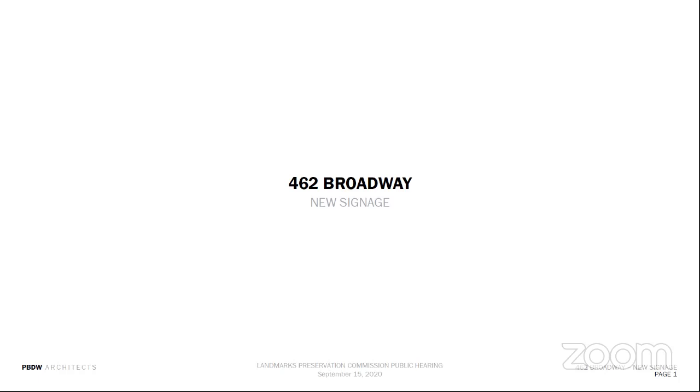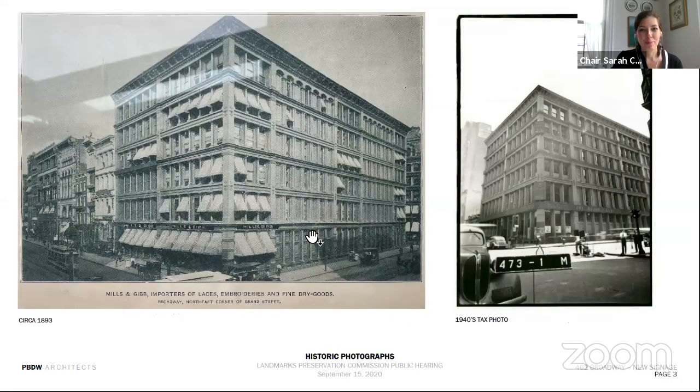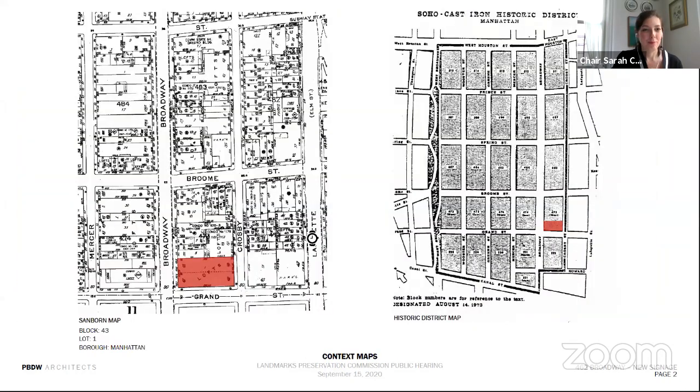Let's just see what the delay here is. Sam, as you're finding the slides, I just want to note for the record that Commissioner Holford Smith is recused from this item and has left the meeting. Okay, here we are. Okay, thank you, Chairman.